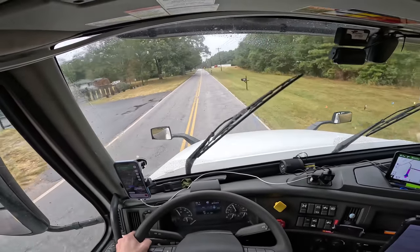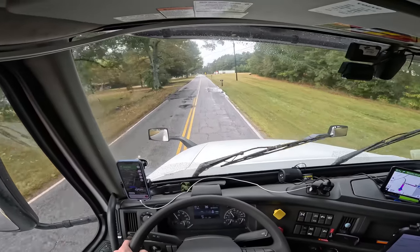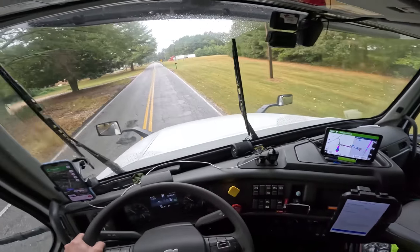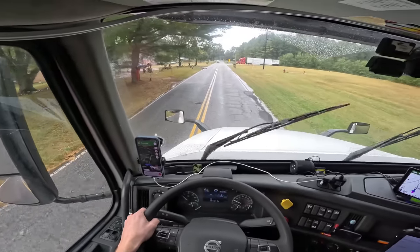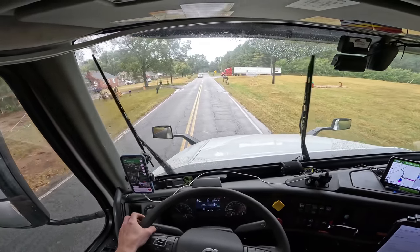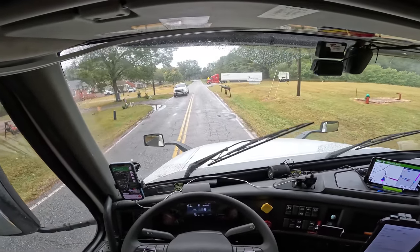Anyways, all right, truck, you're gonna have to turn, bro. You're gonna have to turn, because I don't know how big this is, I can't see. I'm just gonna let him go, because I don't know what the situation is. Yeah, I'm gonna let him go. He knows I'm letting him go.